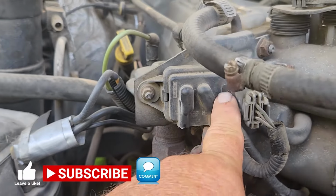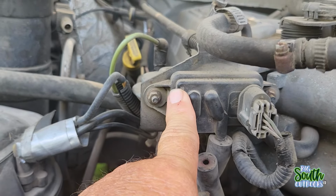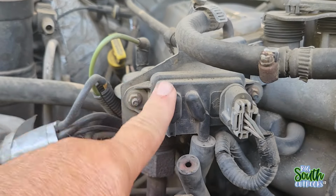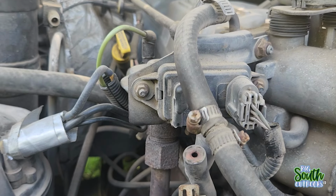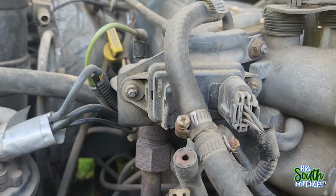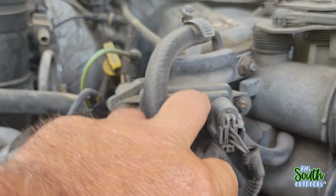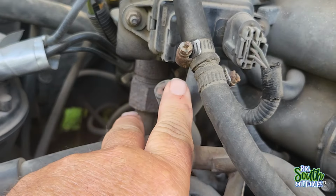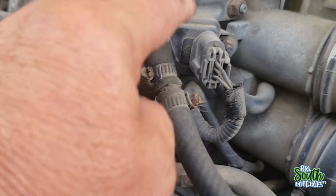But anyway, this thing right here tells the computer how much gas fumes are flowing through this, and this regulates how much of the fuel fumes, vapors or whatever you want to call them, to put back into the engine. Well, this thing right here is clogged. That's one of the things that caused this to break, because it's got such strong suction on it, it got weak and it busted.